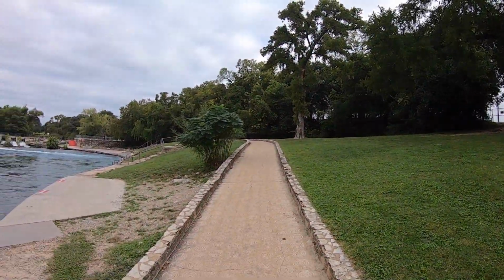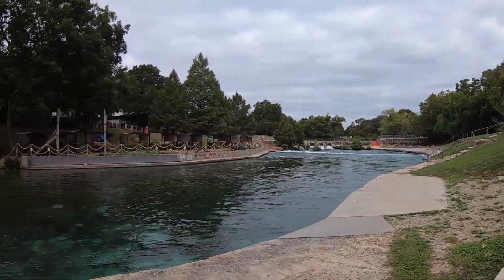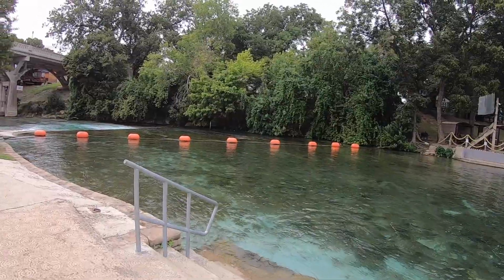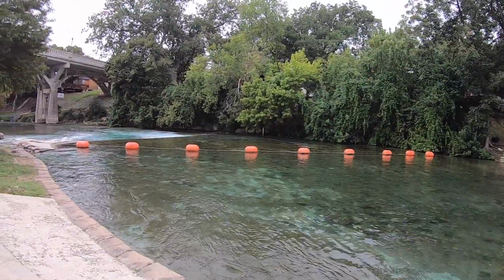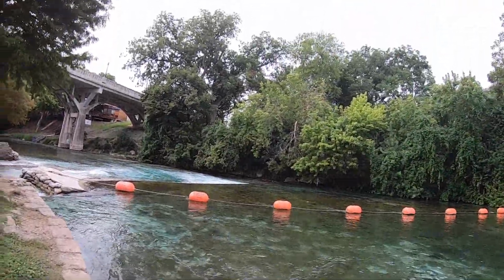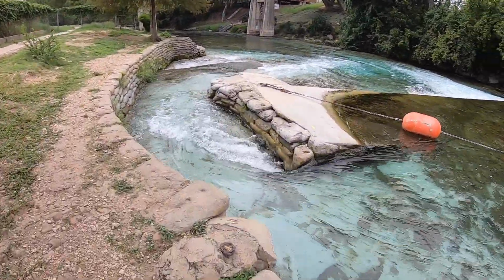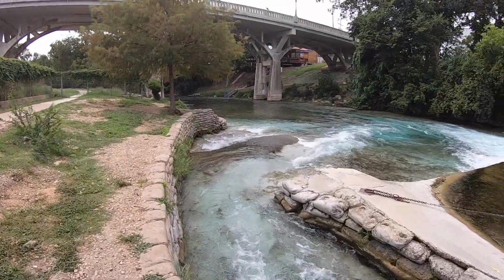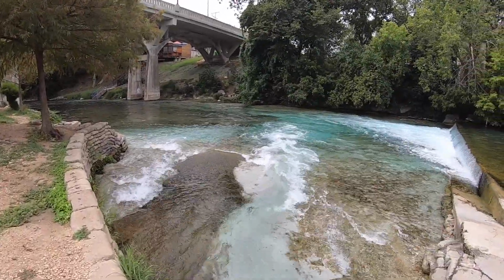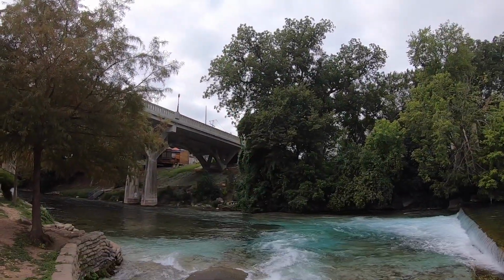Pay admission. I think there's a small access fee. The gate's over there. They give you a wristband. You come hang out over here as well. And one more little chute, little tiny one right here. All this and close to downtown. That's the East San Antonio Bridge. You go a block or two that way and you're in downtown New Braunfels.